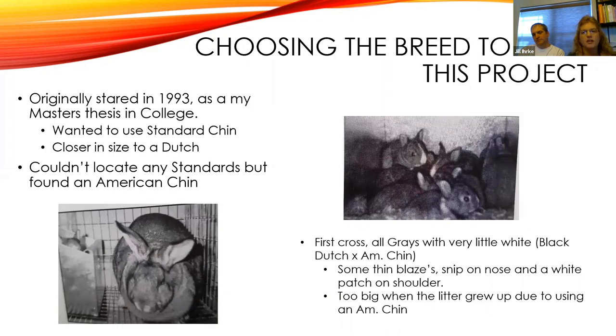I started the project originally in 1993, and this was actually a master's thesis in college, a genetics thesis. I was going to create chins. I was going to do it twofold, my master's and this. I wanted a standard chinchilla because it's closer in size to a Dutch, but I couldn't find any standard chinchillas. I lived in California and I got to a few nationals on the West Coast, but I didn't travel a lot into the Midwest and there were no standards out on that.